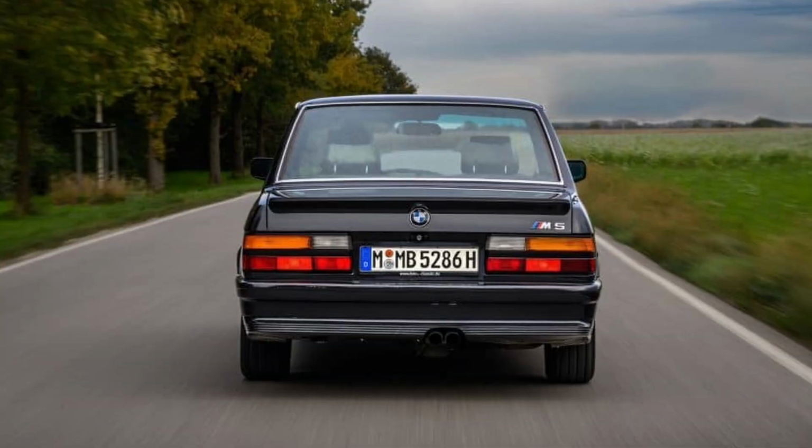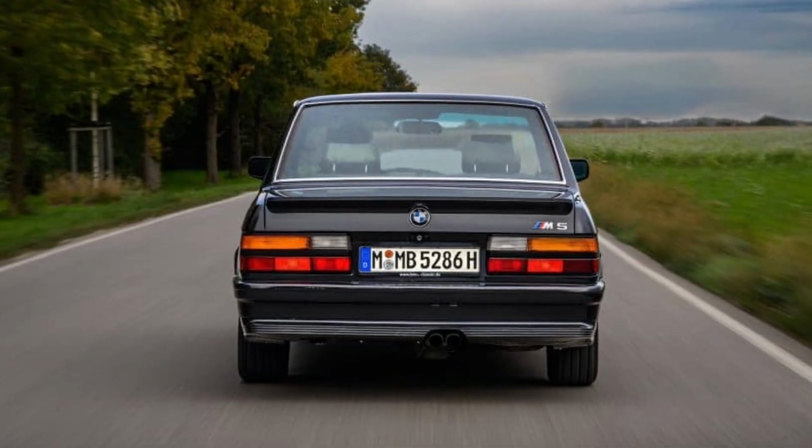Again, the slightly off-center exhaust is a plus. They kept that from the E12, and I think this is something that, I don't know why, only European vintage cars can pull off, right?